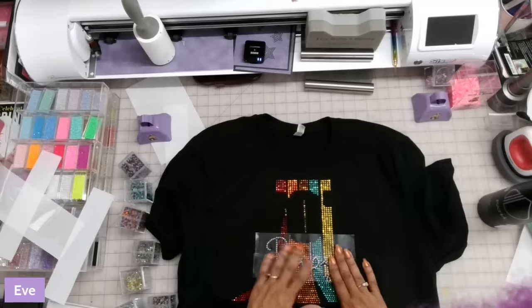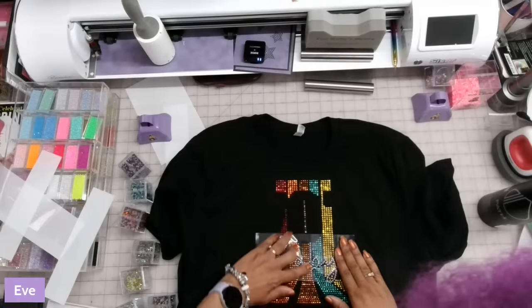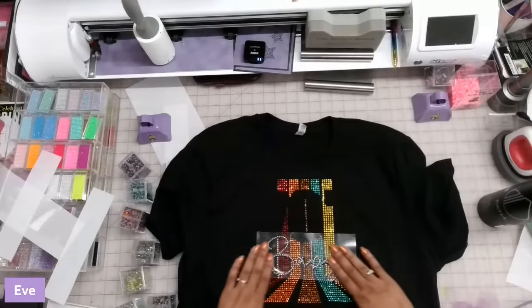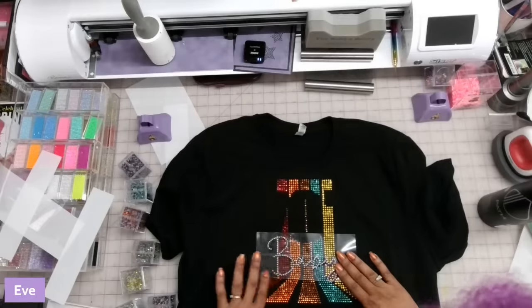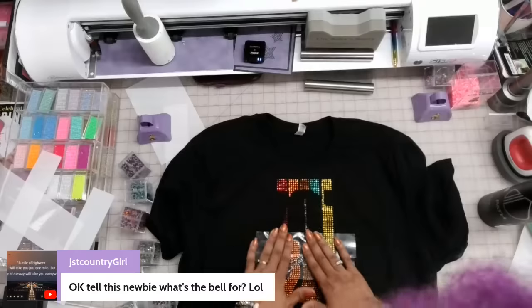Let me squish that over. I don't want that stone to be on top of that one. Is that a stone on top of that? That's another one, so I'm going to squish that over a little bit. Okay, so I'm going to feel and make sure no stones are on top of stones, because I did get this cut kind of close.